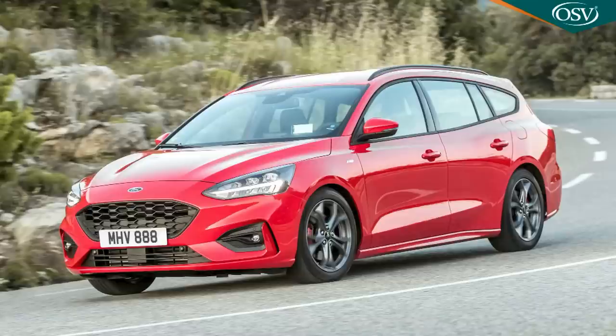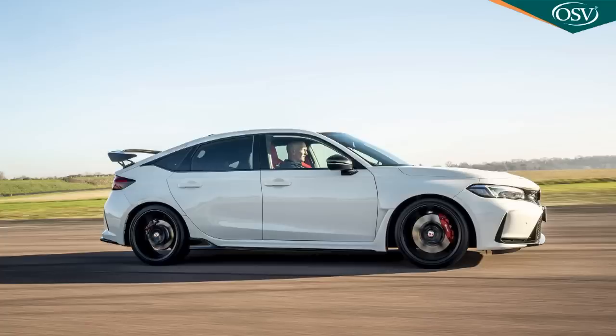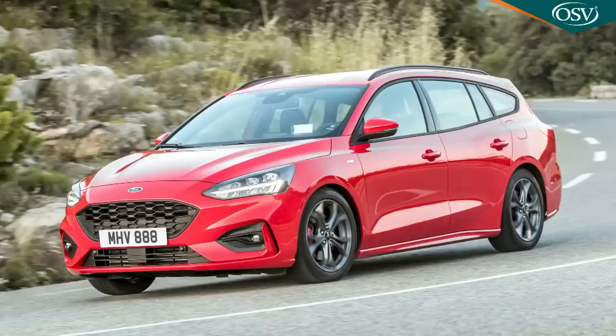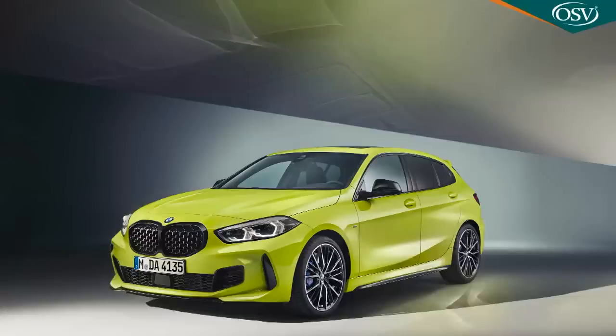To give you some class perspective, these are very similar to the kinds of returns you get from either a Hyundai i30N or a Honda Civic Type R, though it should be pointed out that those two cars are the least efficient models in the segment. This Ford suffers a little thanks to its curb weight, which comes in at 1,433 kilos for the hatch and 1,468 for the estate. The highest efficiency standards in this class are set by the Volkswagen Golf GTI and the BMW M135i, which both return 38.2 mpg on the combined cycle and just under 170 grams per kilometre of CO2.